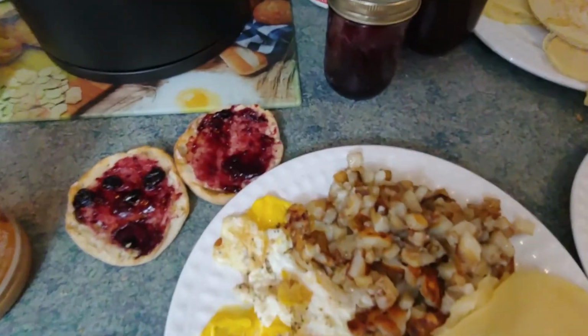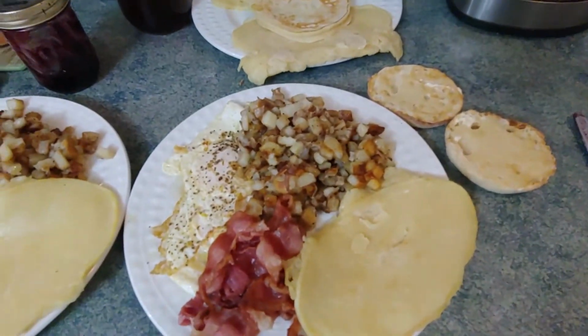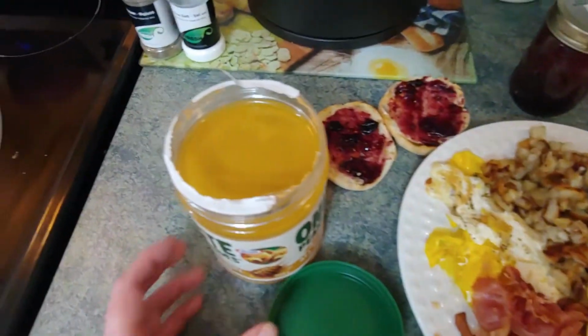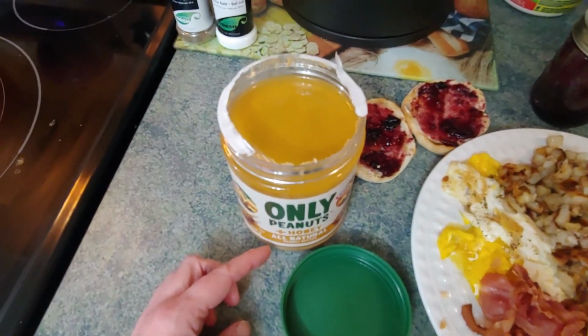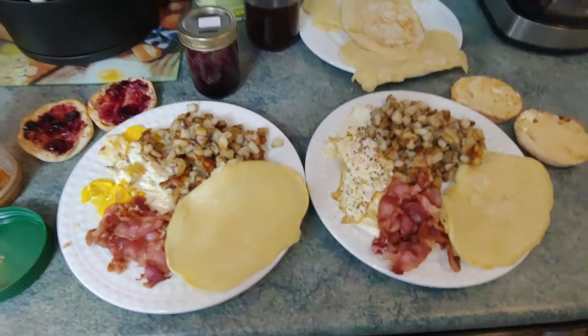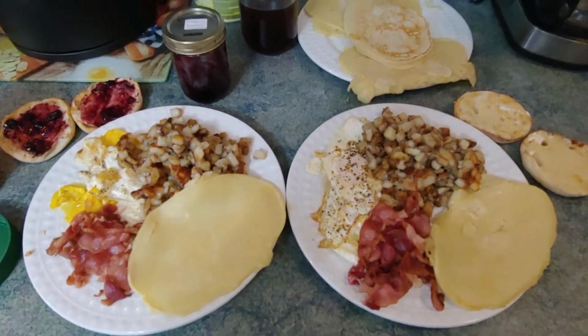For the first time, we're using one of our free items, jam that I had made. On my English muffins, I am going to have peanut butter. So I opened up my 99-cent peanut butter, and this is actually called It's Only Nuts Plus Honey All Natural Peanut Butter, and it says stir it and store it upside down. So I'm going to do that, and I bet you it's going to be the best 99-cent peanut butter I ever had. Looking forward to this meal.